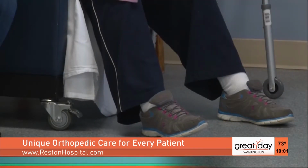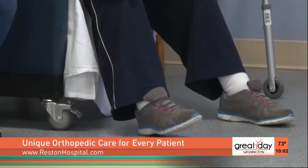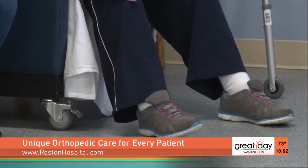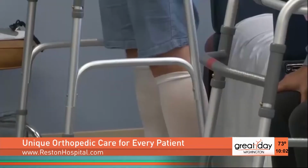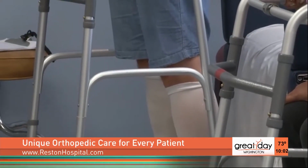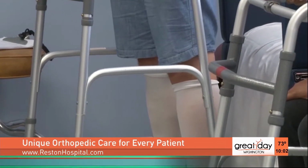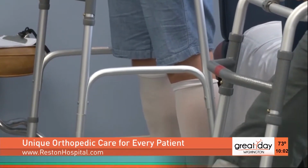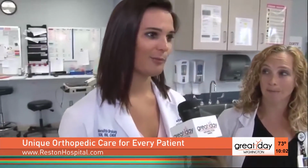And as you can see with our joint class, patients also interact with each other, so they can learn from each other and hear from patients that have had surgeries already or are going through the process at the same time. Now, I see a lot of the patients here also have their family members with them. Tell me a little bit more about how you really make sure that the patients are comfortable during their time here. Yeah, so that's one of the things about our program that we really love and that we're proud of.